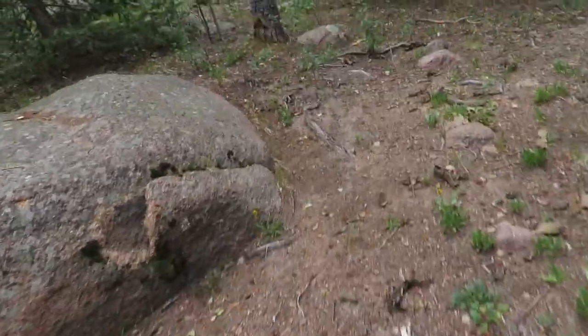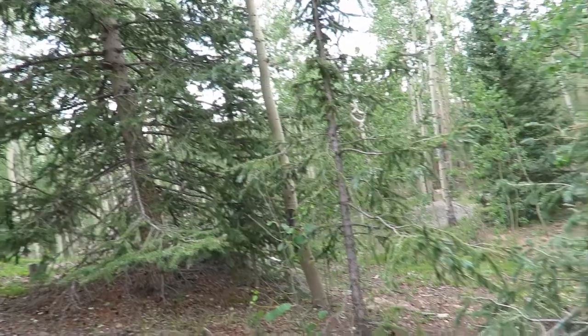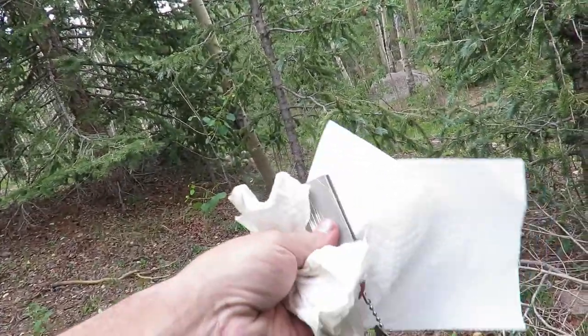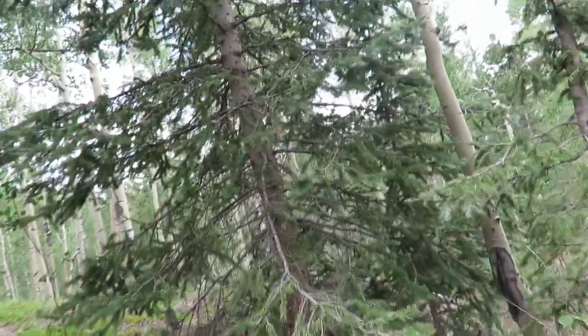And I just cleaned the sap off my hand. The trick to doing that is just using oil, any oil, lubricant oil, cooking oil. I would not recommend motor oil, but any oil on your hands, and then just wipe it right off. Sap comes right off, very easy.